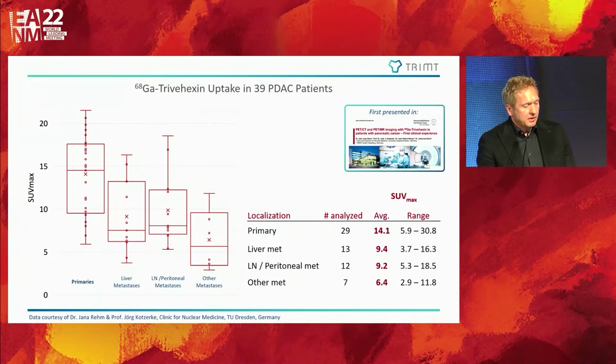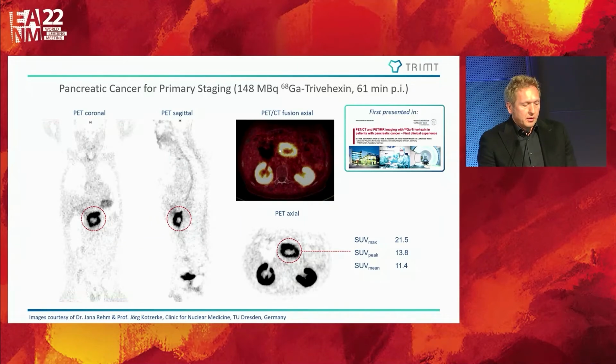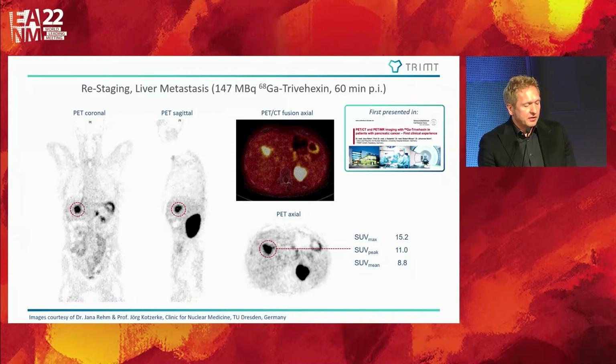You see, here's a box plot of the SUV max in different PDAC lesions, and I think particularly in the primaries, we are in a region which is really giving us lots of hope that there could be ultimately a therapeutic application for this target. I'd like to show you some really impressive cases. This is a pancreatic primary, although it's not a ductal adenocarcinoma, which has a really high uptake. And again, here's a liver metastasis, where you can see this is also an uptake which definitely calls for therapy.